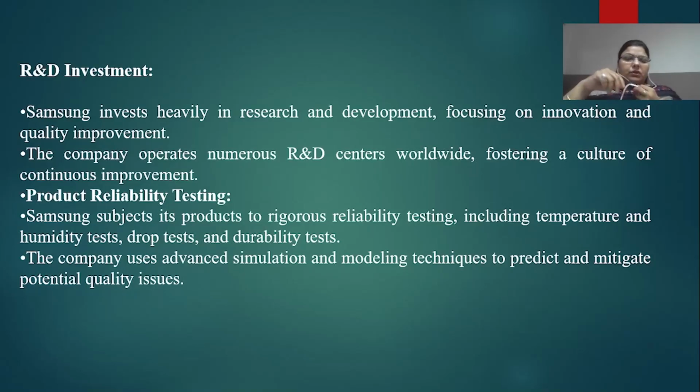Next, on which the company works is R&D investment, meaning research and development investment. Here, Samsung invests heavily in its research and development department. They focus on innovation and quality improvement, because the work of research and development is basically how to build quality or how to maintain quality with the help of innovation. How can we give some new things through research and development?